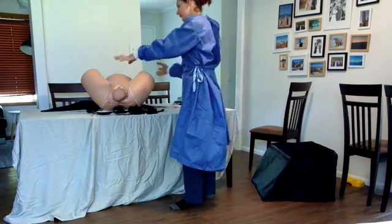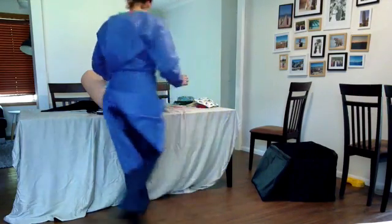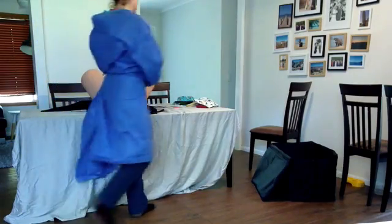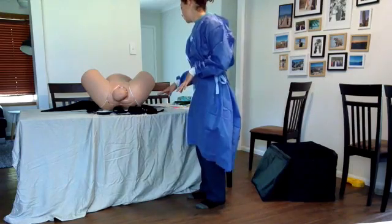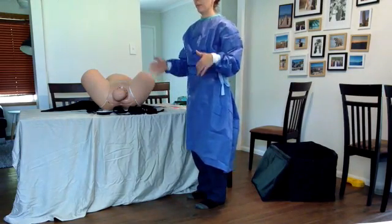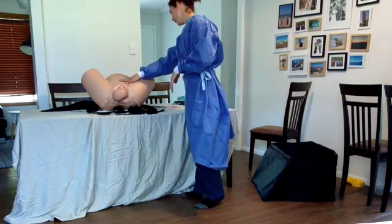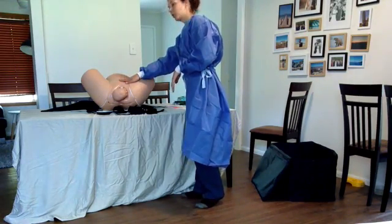So we've got McRoberts with the knees up, Rubin 1, which is to relieve the anterior shoulder, and then we've got all fours. So if these don't work, we need to move on to internal. Once again, thinking about possible transport if you're close to hospital, backup, pain relief, lots and lots of reassurance to Mum. So now we're moving on to Rubin 2.